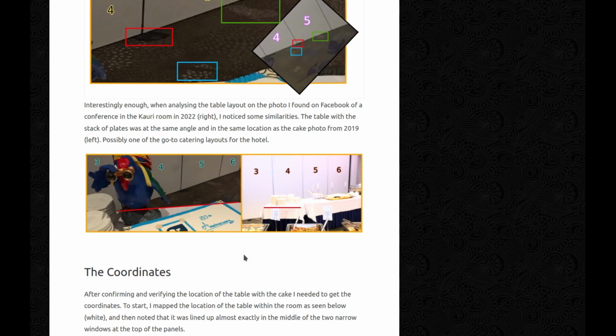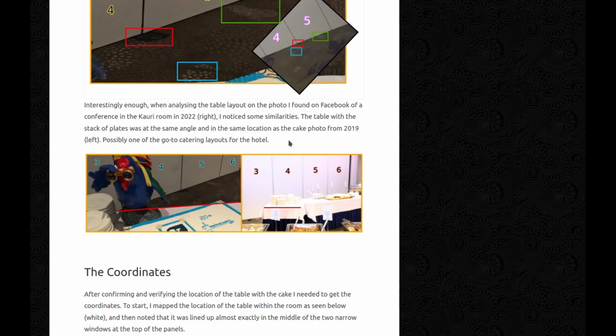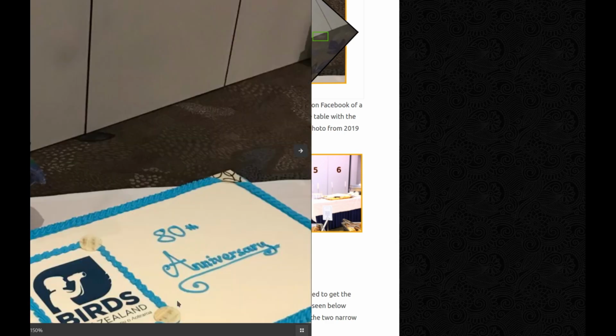Interestingly enough, when analyzing the table layout on the photo I found on Facebook of a conference in a carry room in 2022 on the right, so if you remember, it was this picture here, I noticed some similarities. The table with the stack of plates was at the same angle and in the same location as the cake photo from 2019 on the left. So possibly this is one of the go-to catering layouts for the hotel. And I'll show you what I mean.